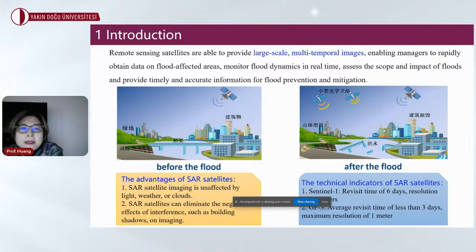However, many of the sensors are passive, which means they are like a camera. They can take pictures. During the flooding season, one problem is the cloud. Cloud cover becomes a big issue, so we cannot see through the cloud. Recently, another technology has been developed: SAR. It's radar, so it sends the signal directly to the ground. The advantage is that the cloud does not affect the signal from SAR.